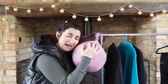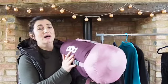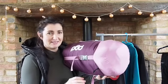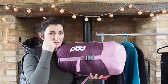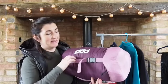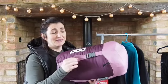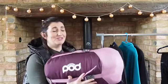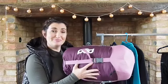Talk about sleeping bags. I got this sleeping pod from Go Outdoors recently as well. This was reduced to £19, which was a massive, massive saving. The sleeping pod, for a reason. It comes with a hood, it's nice and warm, it's compact, it comes in this bag. She actually slept in it already the other night under her cabin bed, and she found it really warm and she really liked it. So these are £19 at the moment from Go Outdoors.